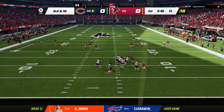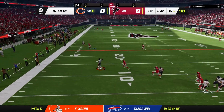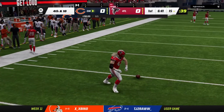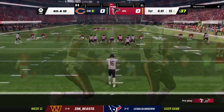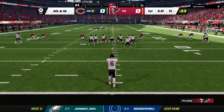Now it's Fields. Buying time to his left. And that nearly an opening drive INT, but it does fall incomplete. Not the way he wanted to start this ball game as it brings up 4th down.